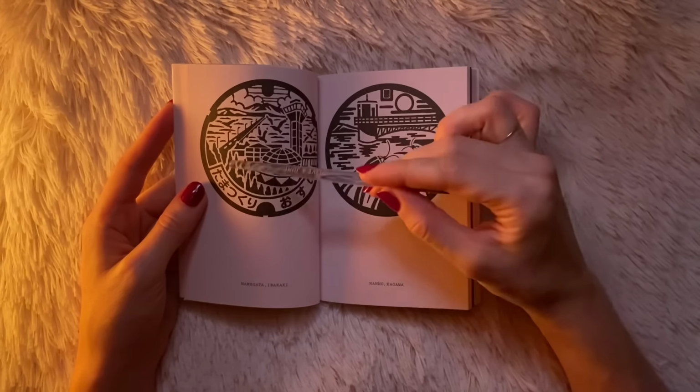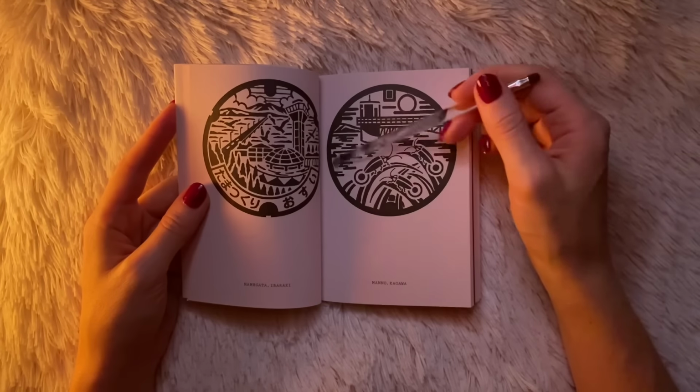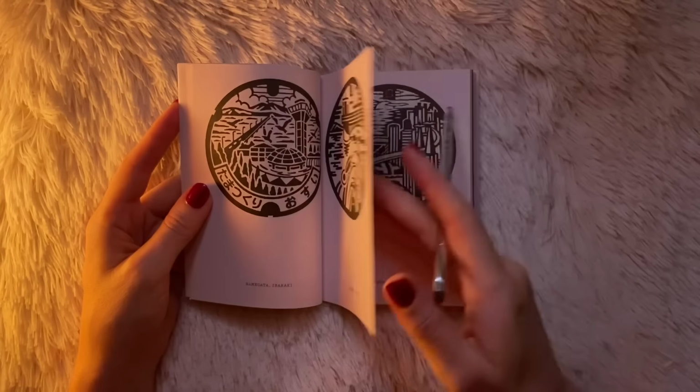This one to me just is like civilization. And this one has cockroaches on it. Bold move.